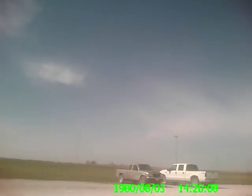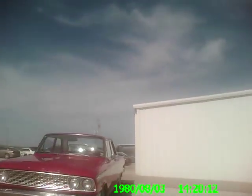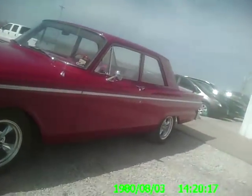Well, got a good one today. Down here in Garden City, Missouri. And if I think right, I think we're picking up that thing right there. Ford Fairlane. That bad boy is beautiful.